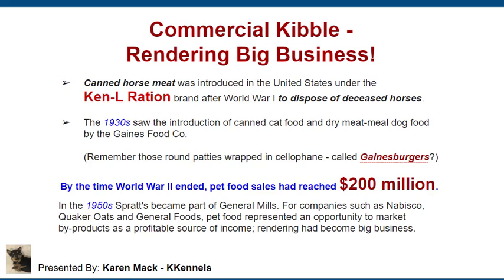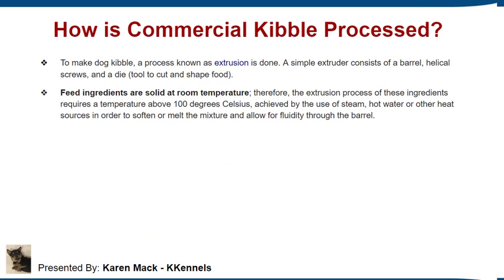By the time World War II ended, pet food sales had reached 200 million. In the 1950s, Spratt's became part of General Mills. For companies such as Nabisco, Quaker Oats, and General Foods, pet food represented an opportunity to market byproducts as a profitable source of income. Rendering had become big business.